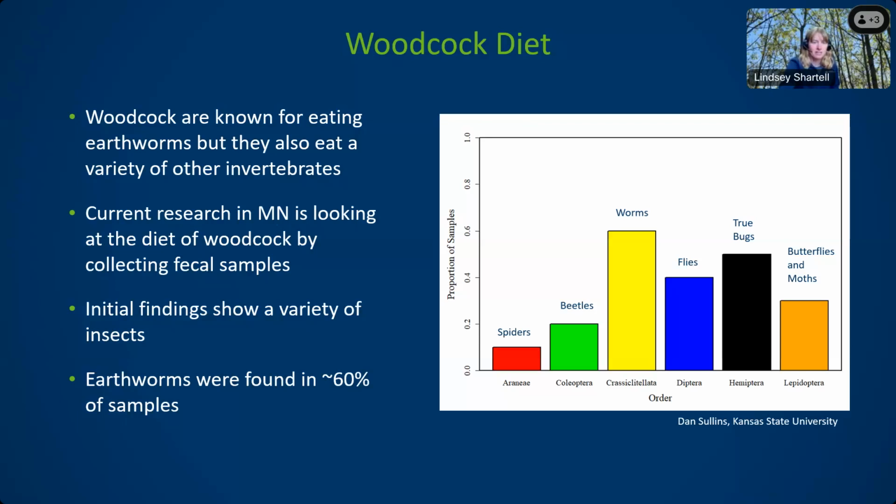Current research in Minnesota is looking at the diet of woodcock by collecting fecal samples. Initial findings show a variety of insects, including spiders, beetles, true bugs, flies, and butterflies and moths, which is likely their caterpillars. But earthworms were still a staple of their diet and were found in about 60% of the samples.